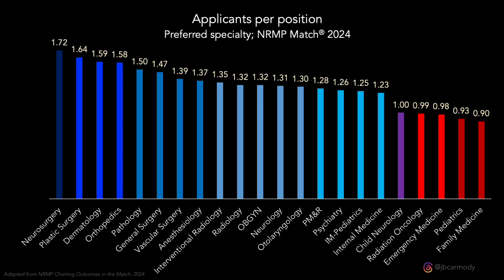This graphic shows you how that figure compares to other specialties. In 2024, there were only 4 specialties that had fewer applicants who want to match in the specialty than they have positions, and only one of those specialties is lower than pediatrics.